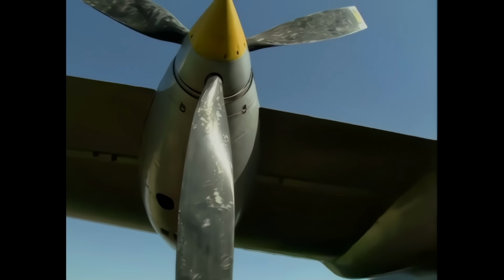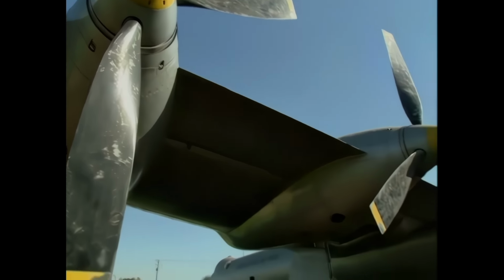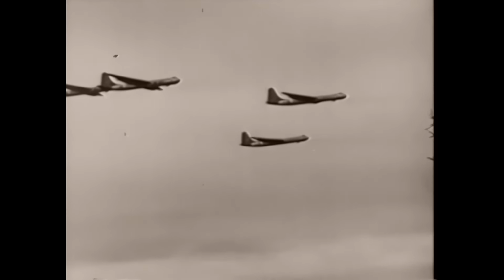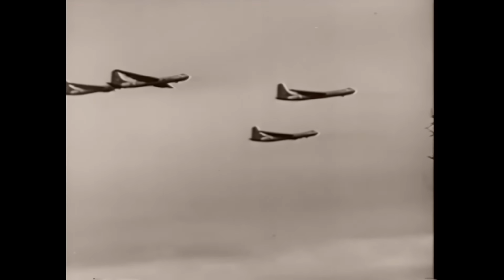The original design of the B-36 featured six 28-cylinder, 4,360 cubic inch turbo-supercharged radial engines, each rated at 3,500 horsepower. However, reaching the promised service ceiling of 40,000 feet posed a formidable challenge, and the top speed of the bomber barely reached 230 miles an hour.